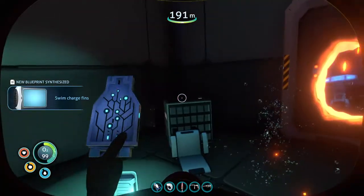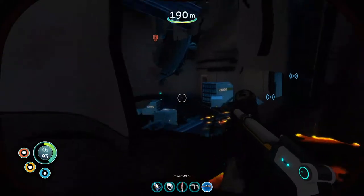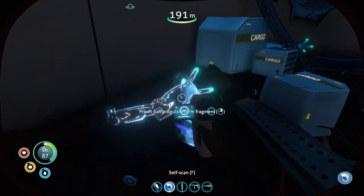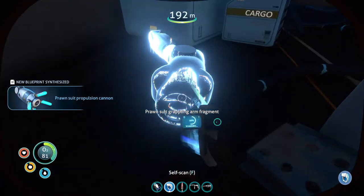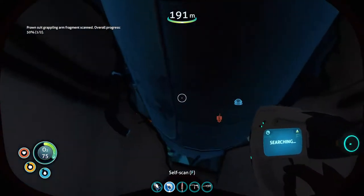I've never really gotten these, the swim charge fins. It's when you swim and it charges your equipment for you, in your hand. I've never really used that. I don't know why, I just never thought of a use. Grappling arm. We need that. That is a very important part of my setup. Need 2 more. I meant 1 more.